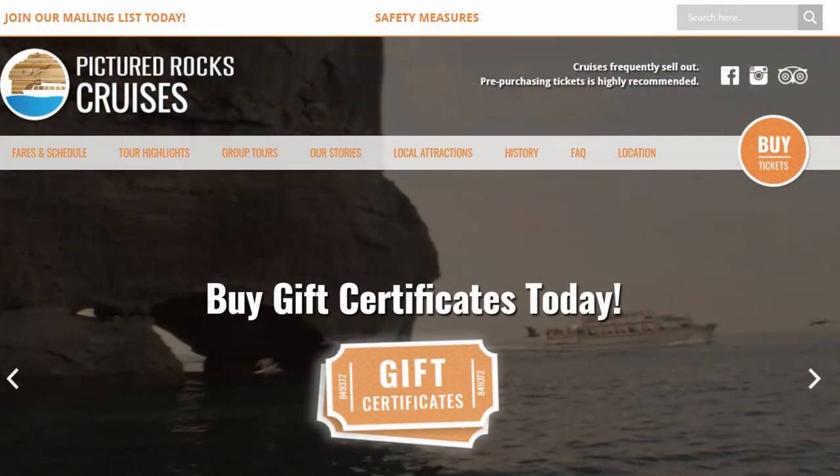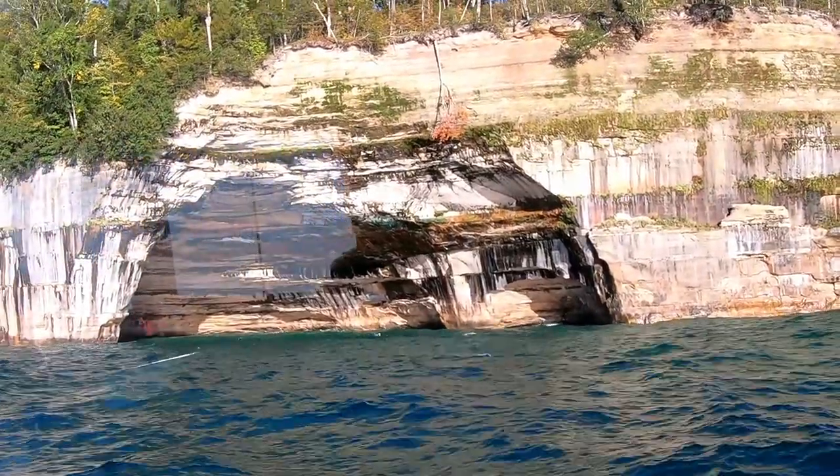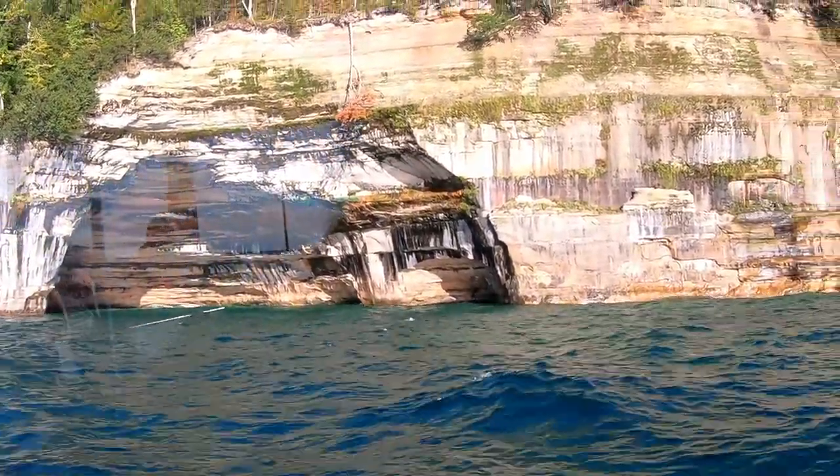We highly recommend the Pictured Rocks Cruise. We went out on a very windy day and still enjoyed the boat ride and the beautiful rocks.